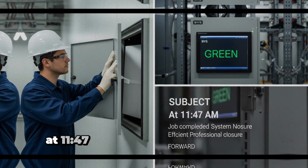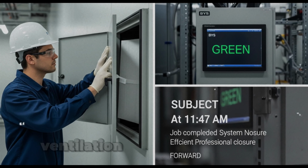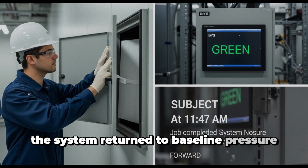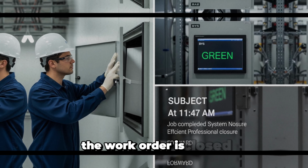At 11:47 in the morning, the day shift engineer completes the replacement of the fourth floor ventilation filter flagged at 4:12 a.m. It took 11 minutes. The system returned to baseline pressure immediately. The BMS logged the completion. The work order is closed.